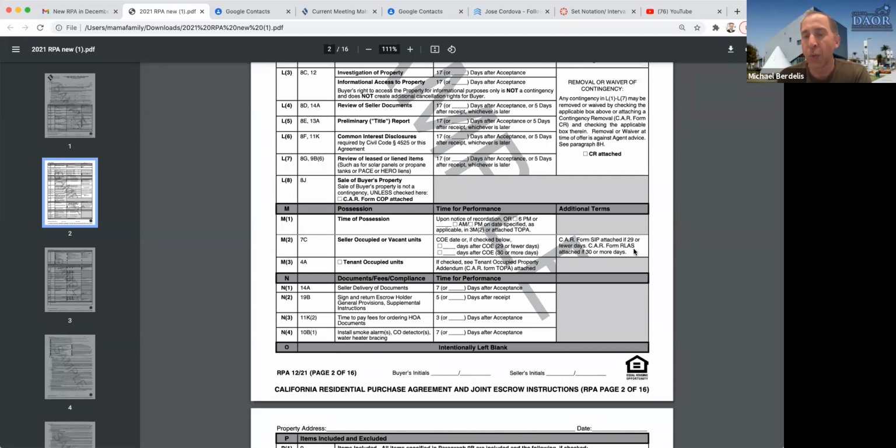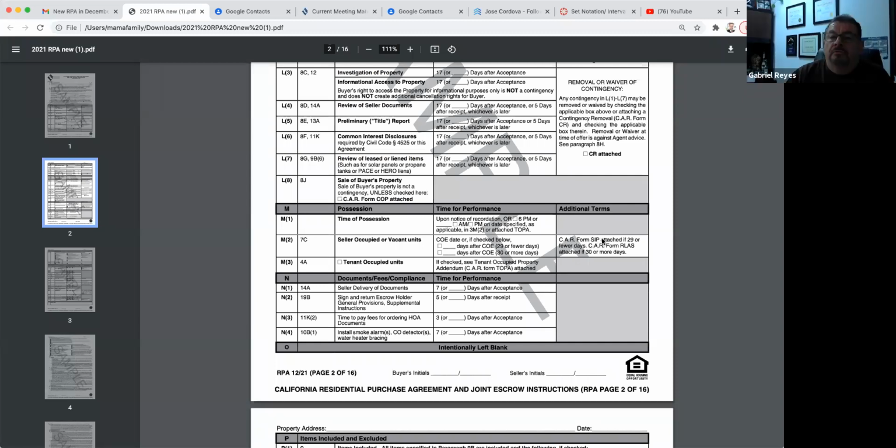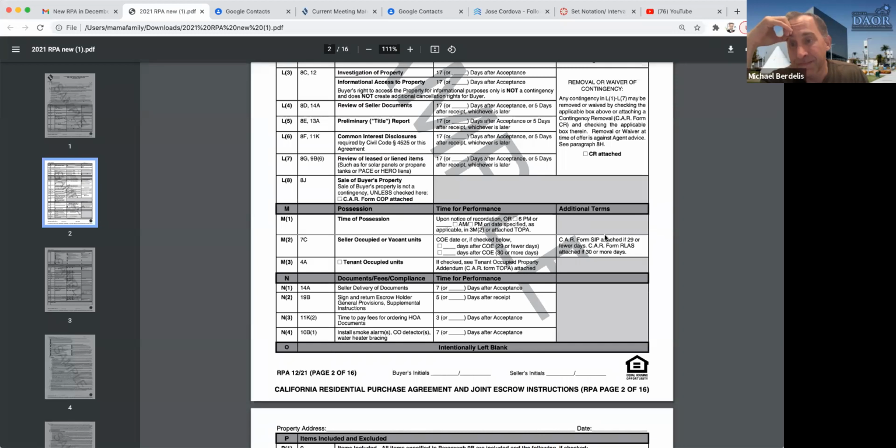If it's 30 or more, use the RLAS. Okay. So the RLAS is residential lease after sale. And that form, if you haven't seen it, looks like a rental agreement. So we're doing an SIP even for the traditional 3 days? Yes. All right. Write that down. And then greater than 30 plus.